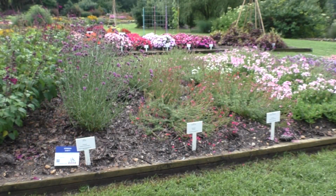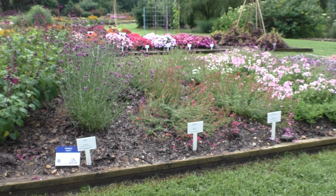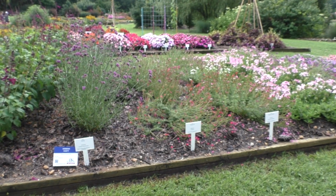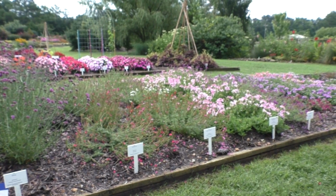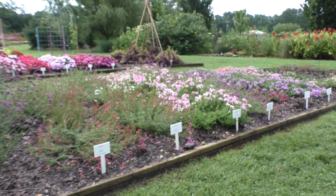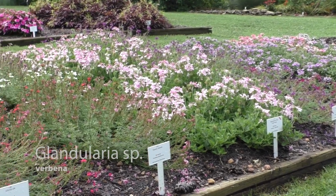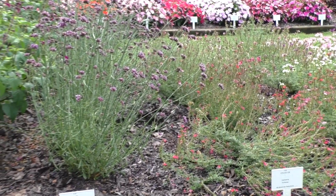So now we're looking at, we're actually in some of the in-ground plantings here again. And we're in the sun, and this is the Verbena section. And you might see some variation here. I'm not sure exactly what is on camera at the moment, but we have the spreading Verbenas, which are actually no longer Verbenas, but Glandularias, to be a little bit on the confusing side. And then we have the still Verbena, the Verbena bonariensis over here, which is one of the upright ones.